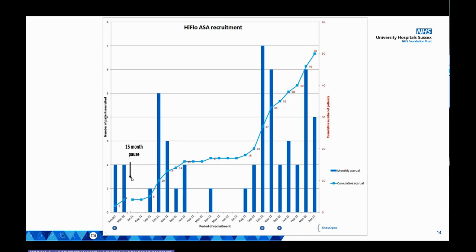You can see that there was a 15-month pause in recruitment. I'm sure you can all remember what happened in around March of 2020, which was when COVID hit the UK. We had to pause recruitment for the study and then gradually reopen. At that point, we'd only opened one site, the Brighton site. We'd started to recruit very well, had to pause for 15 months. Then it took a long time. There was a backlog of other studies that were given priority to open. So we didn't actually open the other 2 sites until October 22. And then we added on a 4th site in December 22.